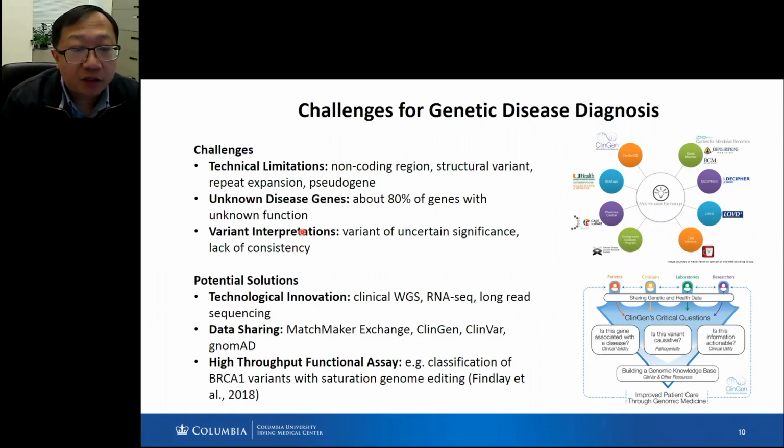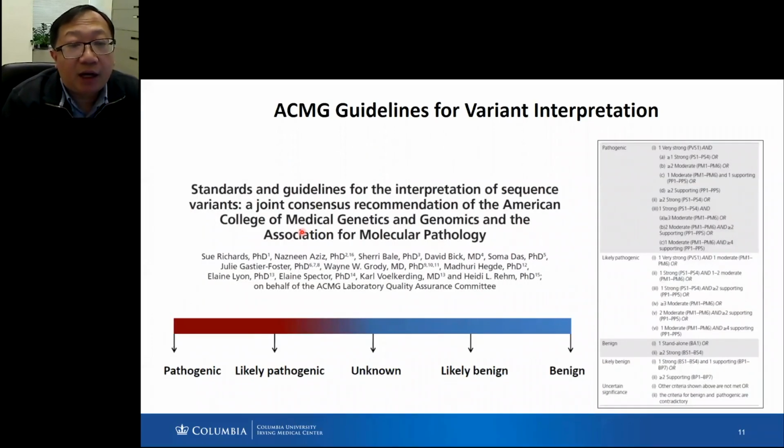Another thing about variant interpretation is that a guideline was published several years ago by the American College of Medical Genetics and Genomics and the Association for Molecular Pathology. They tried to standardize variant classification. They proposed that, based on the strength of evidence, variants are classified into five categories: pathogenic, likely pathogenic, uncertain significance, likely benign, or benign, right? Most labs currently follow this guideline, so we actually see more and more consistency between reports from different laboratories.